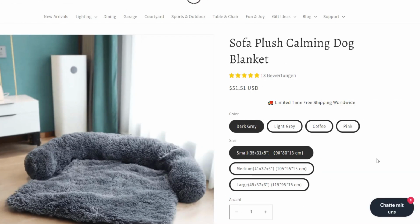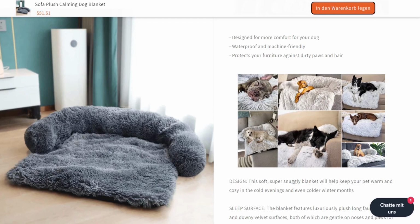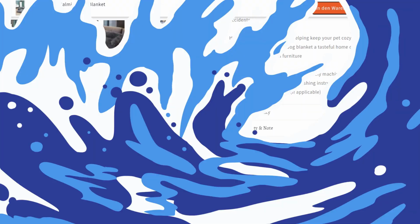To give you an idea of how much you might price this product, I found a website that is doing a great job selling it with different sizes, small, medium, and large, as well as 4 different color options. The price for this product is $51.51, which is a reasonable price, so you can look at a good profit margin of $24.21.